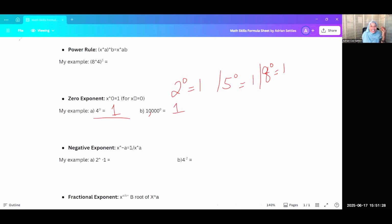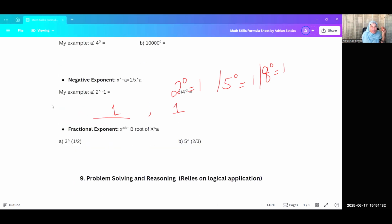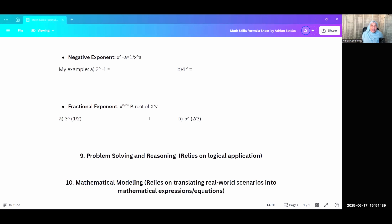Let that stick. All right, let's go on. Let's get this out and in. All right, negative exponents. Let's go through this.